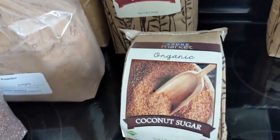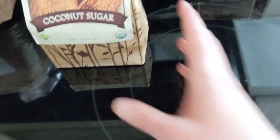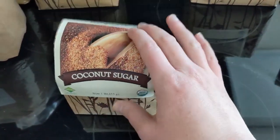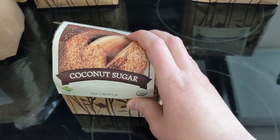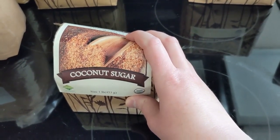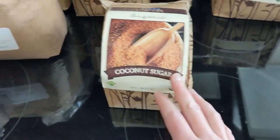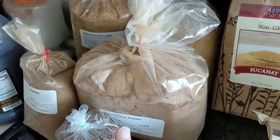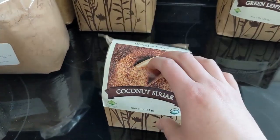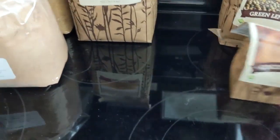That cost $19.20. Azure, 5 pounds, which I know I didn't get 5, I got 1, but 5 pounds of coconut sugar is $21.25, and Amazon is $23.49. So either way, going through this new company over here or going through Azure, both of them are going to be cheaper than Amazon.